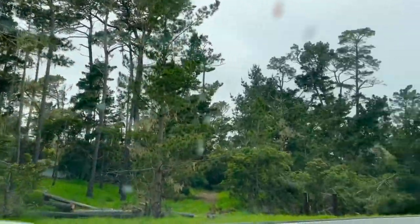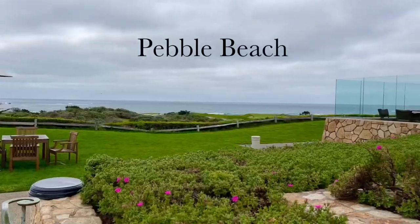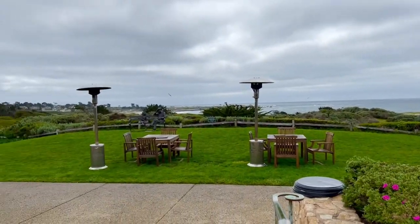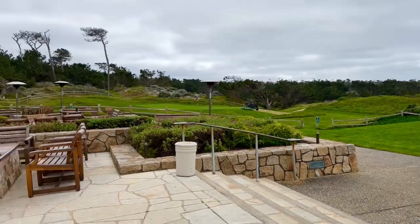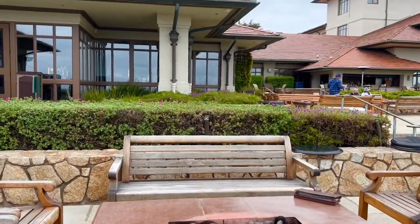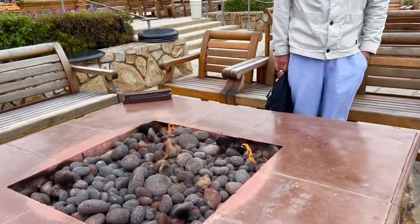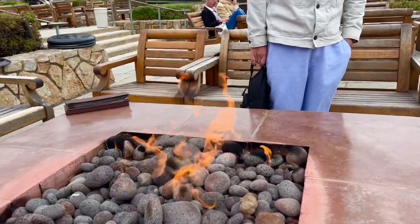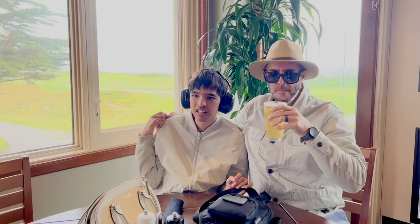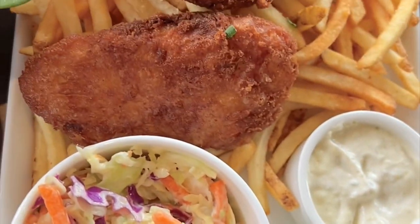Pretty and green. It's gotten so cold. Oh, it's warm. Look at the lemon. It's cool. It's a good time.